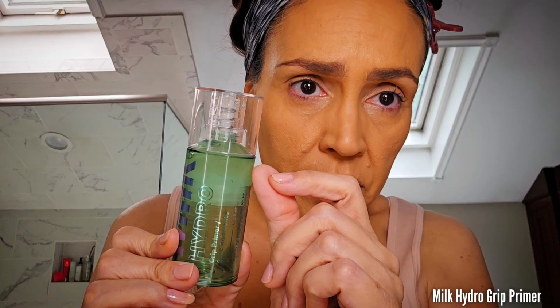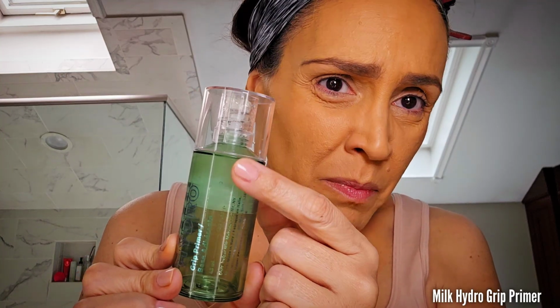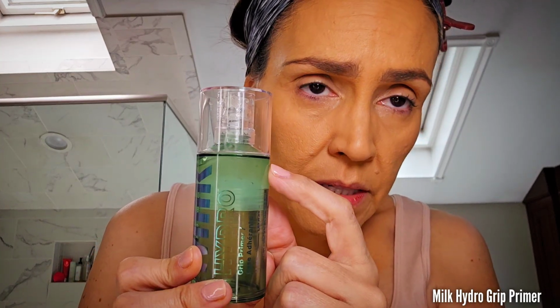I have also, I didn't put this on today, been trying to use up my Milk Hydro Grip Primer. You see, I am mostly done. This is one of those things where you pump it, it pushes up, pushes up. So I probably got maybe 5 to 10 more uses in here. I might do just about 5 and then throw this away. I'm done with this just about. Love this, very sticky primer if that's what you need. This one is a more general blurring primer. So they have different effects on your face.